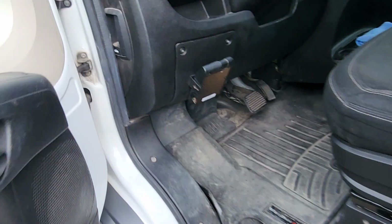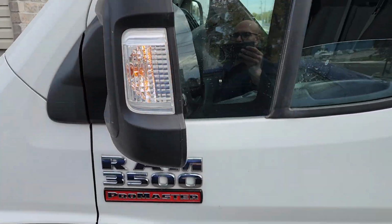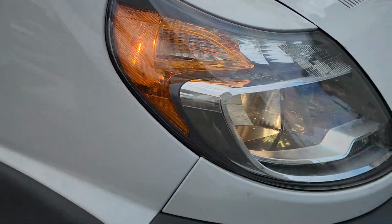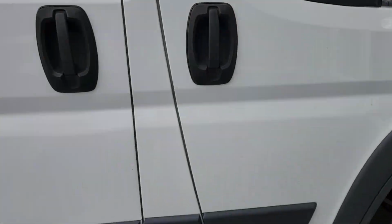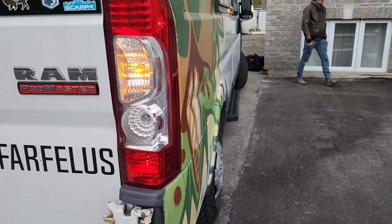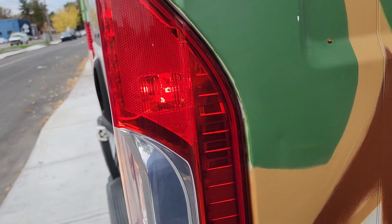So I'm just going to show you what we did. Turn it on and have only the flashers on. So you can see, even though it does mention that the passenger side light is burnt, or there is a resistance that is below threshold, which indicates an open circuit, which indicates a burnt light, I wasn't able to find any burnt lights. Even the side markers are working.